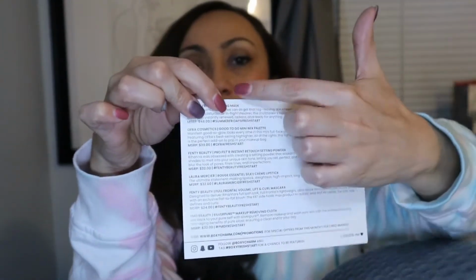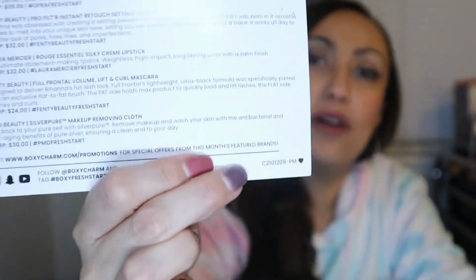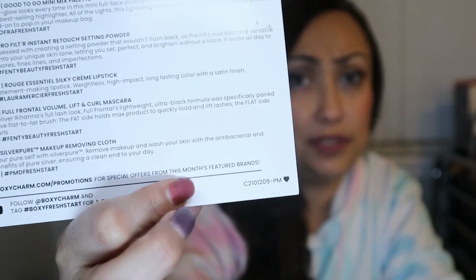Oh, first of all, this is the theme of Fresh Start. You receive this card with all of the items and their prices listed down below. And you also get your variation number. It used to be a 2-digit number, but now it seems to be just a random set of numbers. So anywho, let's go ahead and start unboxing.